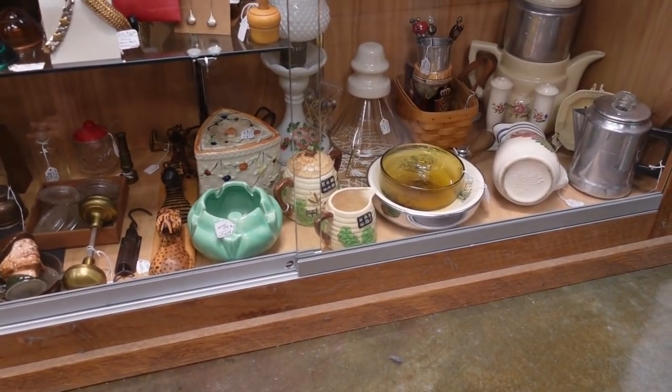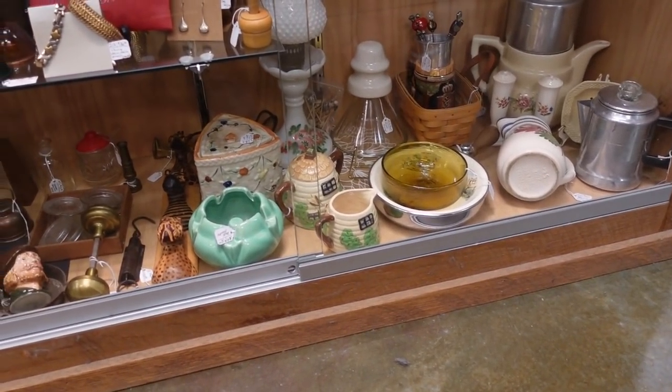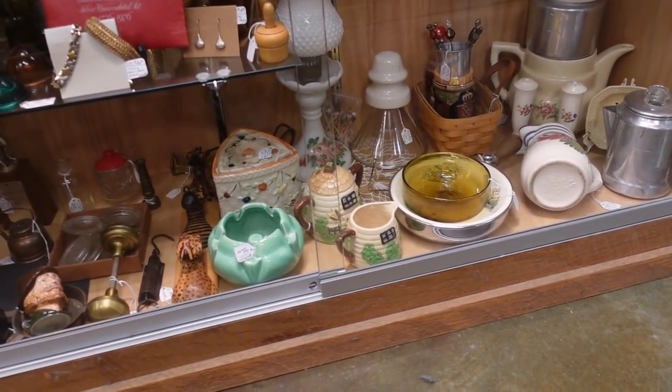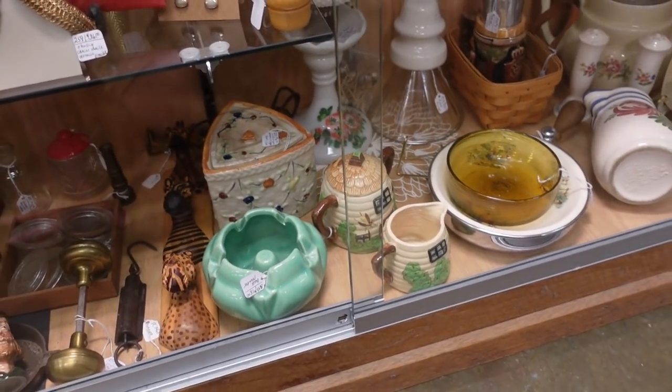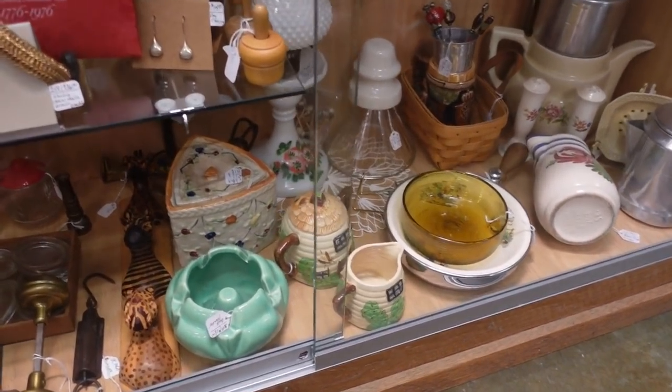That's probably made in Japan. It's made to look like those made in England cottage houses. Does it say on the tag? It doesn't say on the tag, but I believe it is Japan.